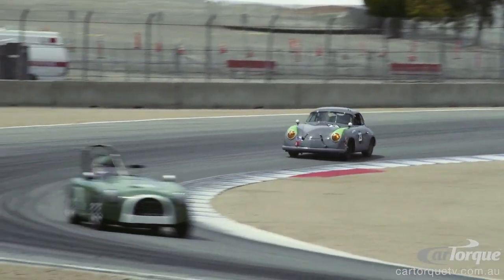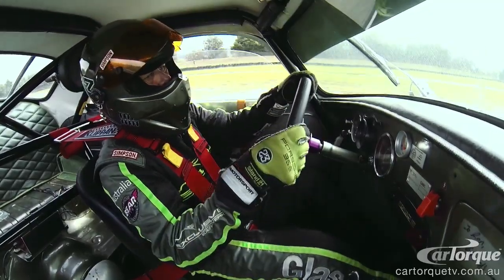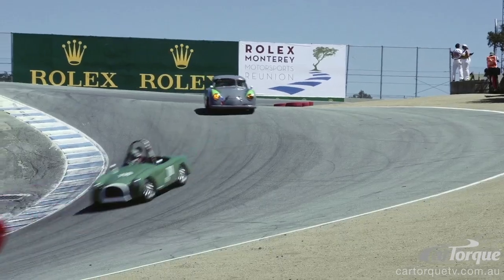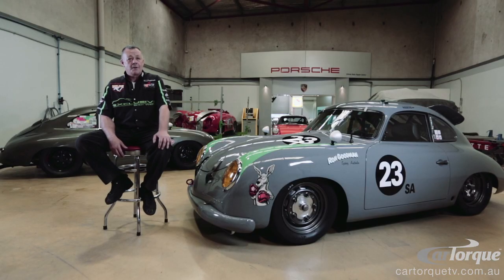In 1954, they only made 814 cars. Now there's probably only 300 left in the world. We're at Le Mans, sitting at the breakfast table, and I just happened to say to somebody across the table from us that I'd really love to get a 54 to build for the Monterey Classics. The guy said, I've got one in my backyard.